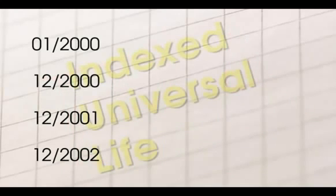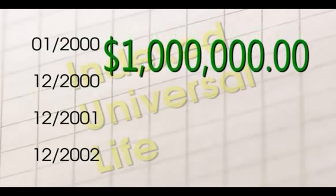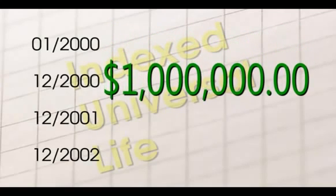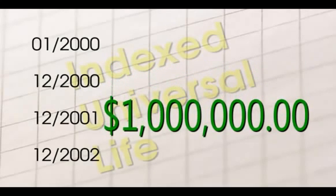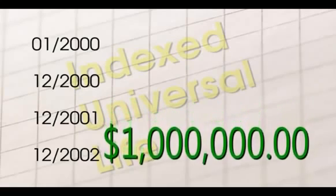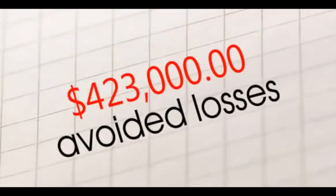That same $1 million in a loss-protected IUL would have retained its worth at $1 million at the end of 2000, even though the market was down, remember? Still been worth $1 million at the end of 2001, and guess what? Still worth $1 million after 2002, even though the market got slaughtered. That's 3 consecutive down years and $423,000 in avoided losses. Wow.